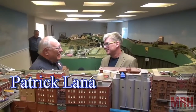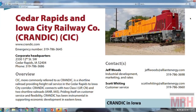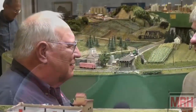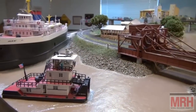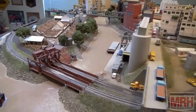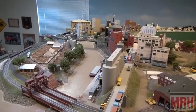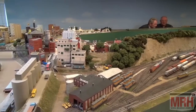Thank you, Ken. The GRANDIC stands for the Cedar River and Iowa Central Railroad. It's built off of a railroad in eastern Iowa called the Cedar River and Iowa City. Since I didn't want to be constrained by that interurban railroad, I freelance. And the layout is basically set in 1968, August 10th, 1968, to be exact, because that's my wedding anniversary, and that way I can remember it.